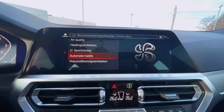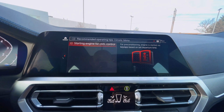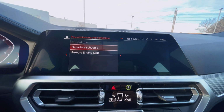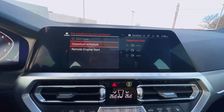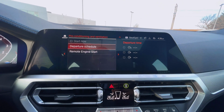You got your automatic habits, but if we go to precondition, look what you see there. Remote engine start. German cars normally do not have this, and I'm seeing it more and more on all the BMWs, especially the 2021 models. So huge plus. Hopefully other companies follow suit.